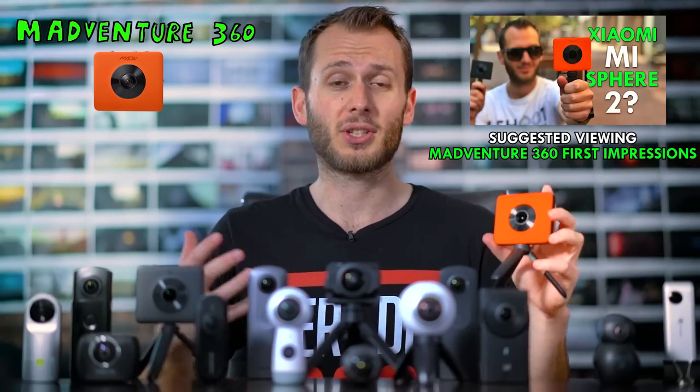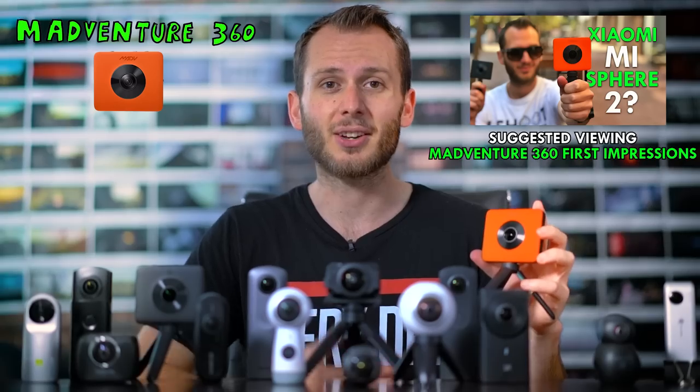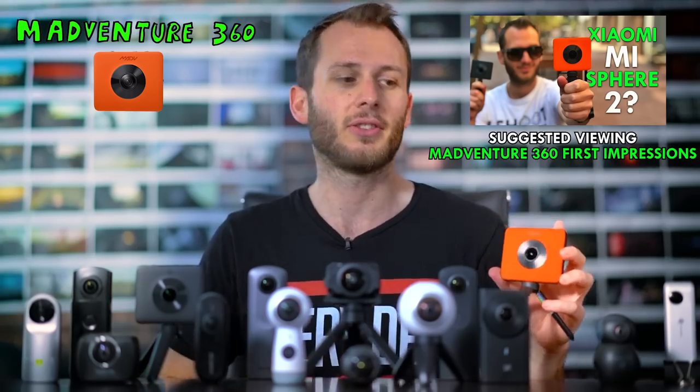Whereas at the moment, Xiaomi, maybe they've lost interest in making 360 cameras, but MadV is picking up where Xiaomi left off. At the moment, we don't know too much about this camera. It's basically the same camera, other than the fact that it comes with way more accessories. It comes with the awesome selfie stick and a whole bunch of tripod mounts and other cool stuff. So I would consider it.